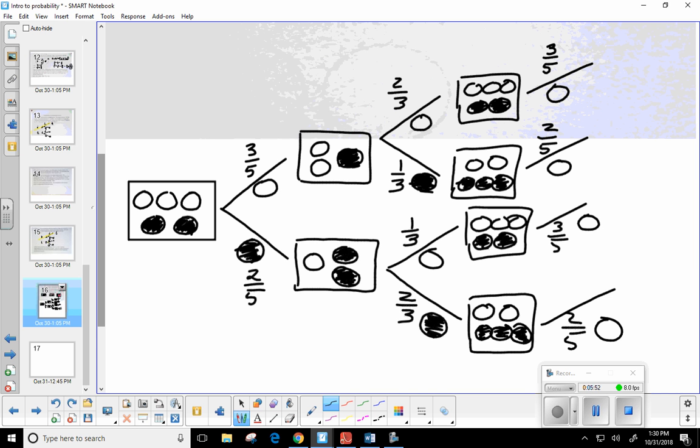So let's say the probability of choosing white every time. What would that be? The first probability for a white was 3/5, then 2/3, and then what is it? That's exactly right. You just multiply the probabilities along that particular branch. So this one has a probability of 18 out of 75 of getting a white ball. Remember on this one, I'm only focused on the white ball now. I'm going to deal with the black ball in just a second.